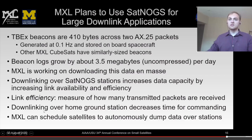Downlinking over other stations also decreases the amount of time the home ground station spends on downlinking, freeing up time for commanding. We only uplink to the spacecraft from the FXB, so if we could downlink over other stations, that would free up some time for us for commanding. Recently, MXL has developed the ability to schedule satellites to autonomously dump data over these stations as well.